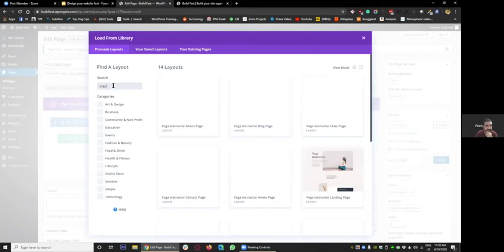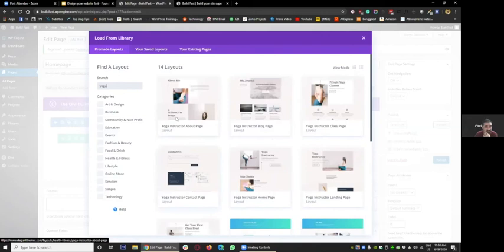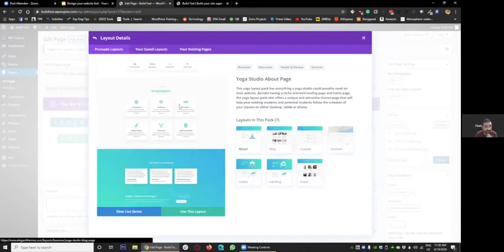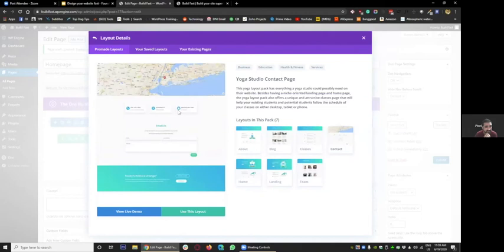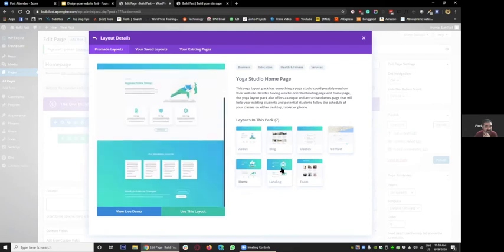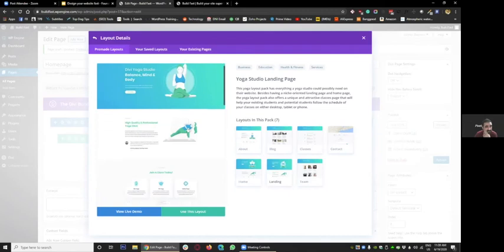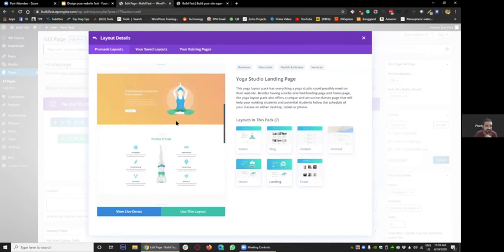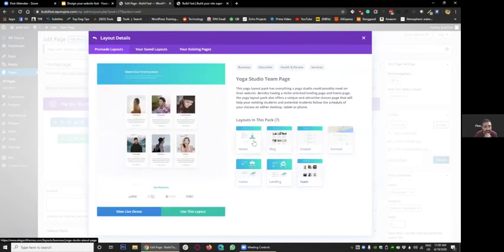Okay, so they have yoga pages, right? The style looks great. They have an about page layout. I can quickly preview it. They have a blog page layout. They have pages for classes. They have a contact page with a location and a form, some basic information. They have a home page layout which talks about what I do. They also have a landing page in case I have any promotion running or a campaign running. There's a format for that. And then there is a team page in case you are a small group of yoga instructors getting together, or it could be just about you, right?